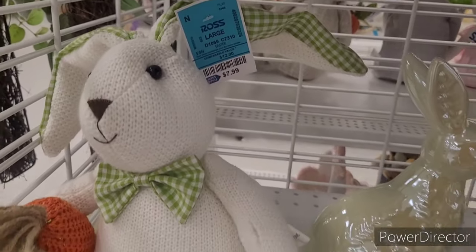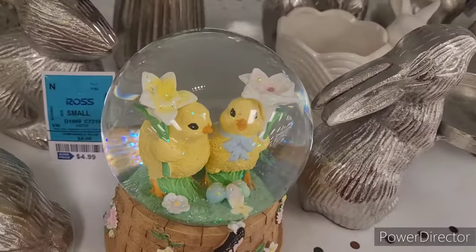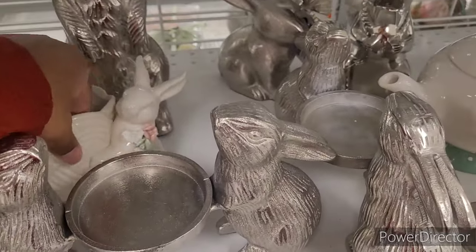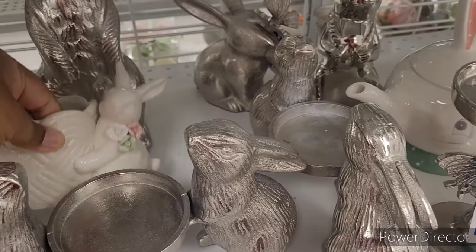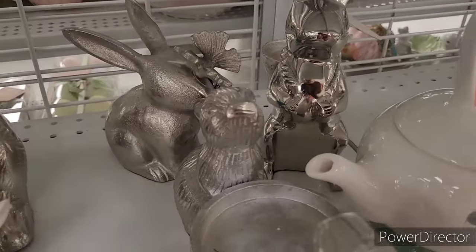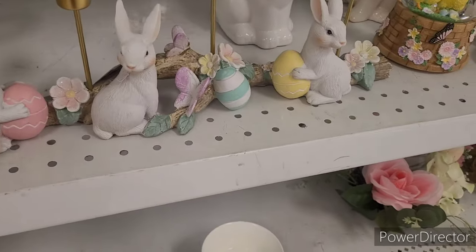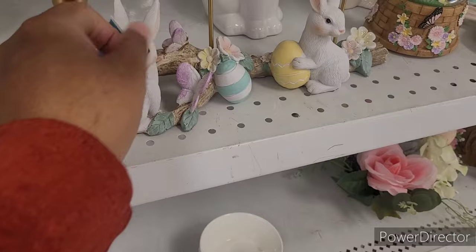And then they have another bunny over here holding a carrot. The little chicks right there. So they have a lot of options, you know, whatever your fancy is. I think they have something for everyone and really beautiful. Little bunny back there with a little butterfly on his nose. Have some little candle holders right here. Look, that's pretty. All the beautiful colors.